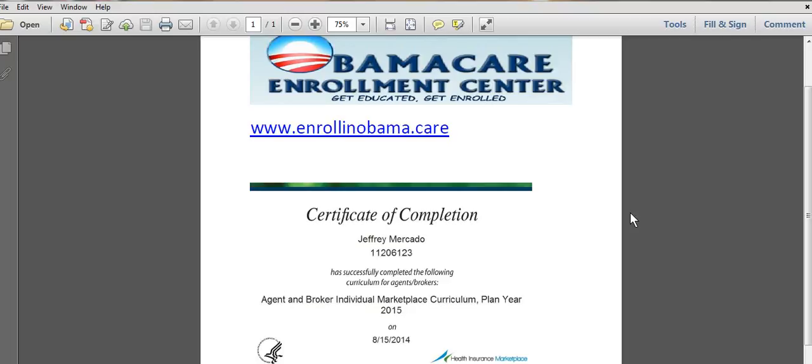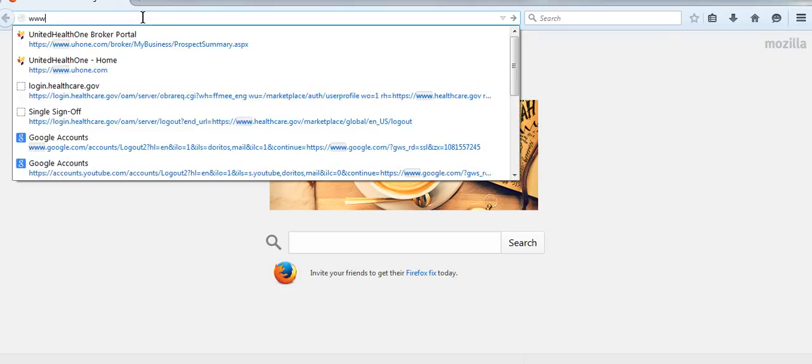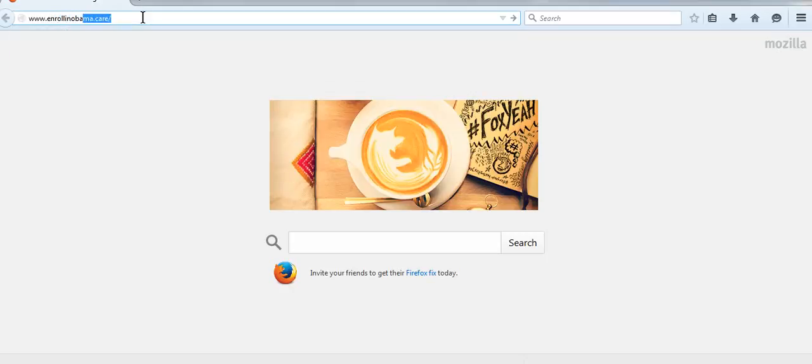For your information, I am a certified healthcare representative and my ID number is 11206-123. And to get started, we're just going to open up a web browser. Whichever one you choose, we're going to go to enroll in Obama.care. So I'm going to open up Firefox, and we're going to go to enrollinobama.care, and just hit enter.